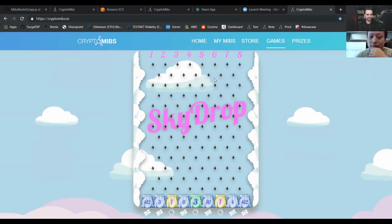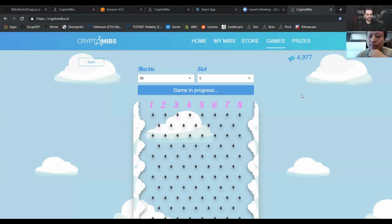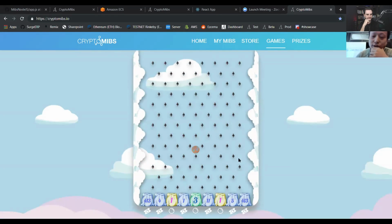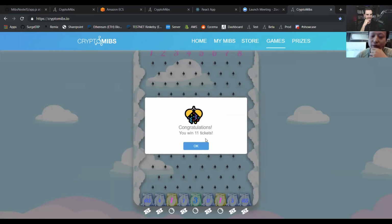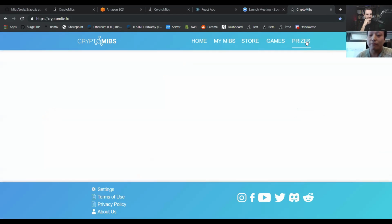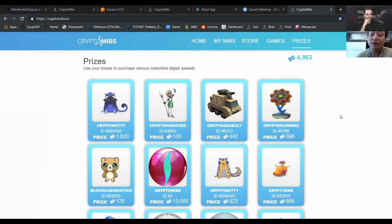Here, tickets. Tickets are kind of like a currency that you can buy with Ethereum on our DApp to play games, and I'll show you something else. So here, okay, I win 11 tickets. So here you can win tickets and you can win marbles, and we actually have a prize store that we put. So here we have other DApps.